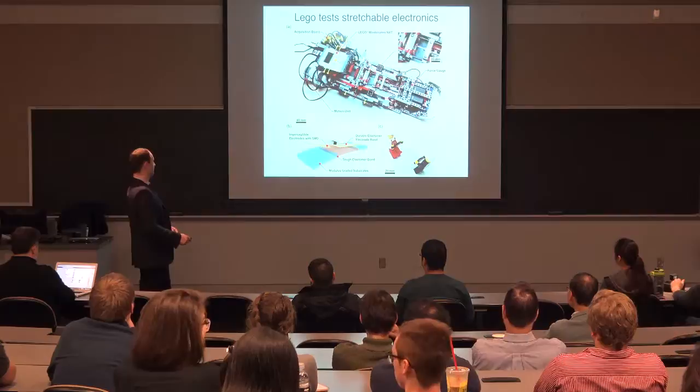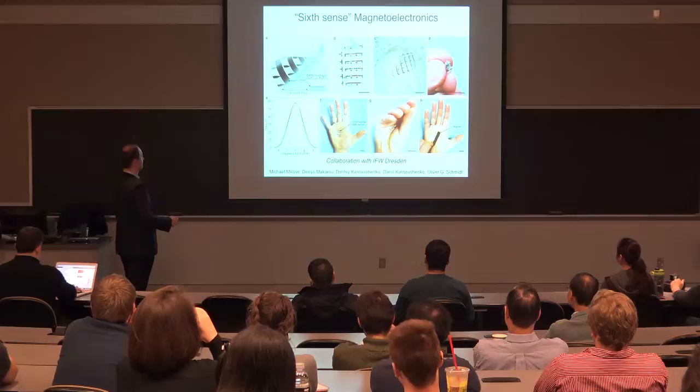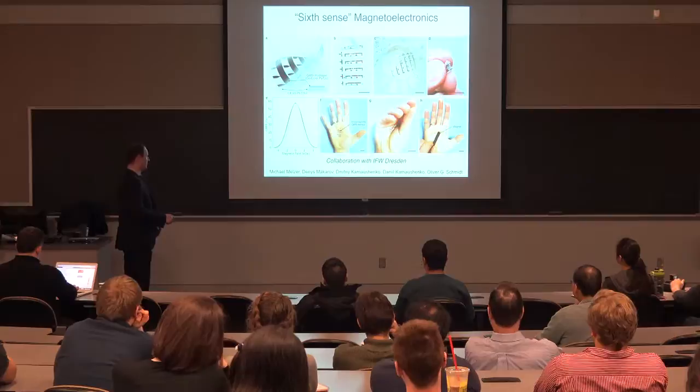So a couple words about sixth sense magnetoelectronics. It turns out that you can actually do quite sensitive magnetic field sensors that are composed of alternating layers, up to 50 or 100, of cobalt and copper. These devices are sensitive to the presence of magnetic fields. And you can see here that their sensitivity doesn't change if you crumple them, or bend them, if you put them on your hands.